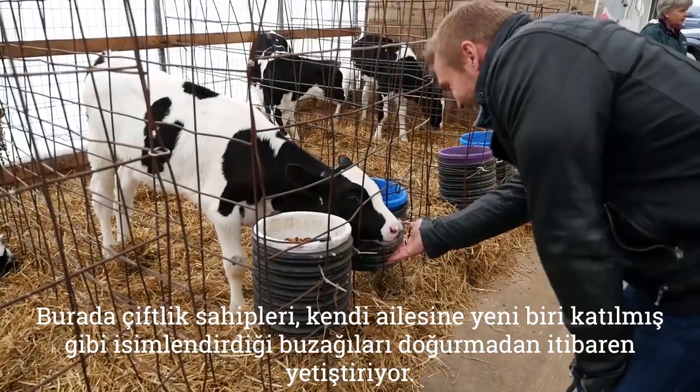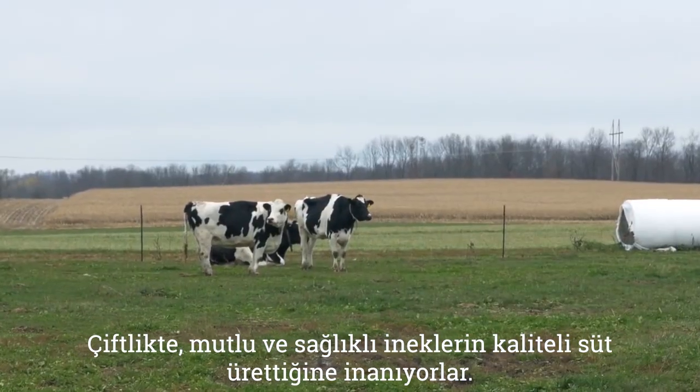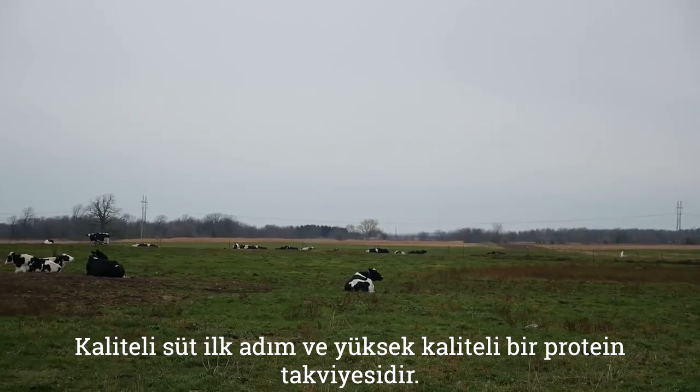Here they raise the calves from birth, where the owner of the farm personally names each one, like a new member of the family. On the farm, they believe that happy and healthy cows produce high-quality milk, and quality milk is the first step in a high-quality protein supplement.